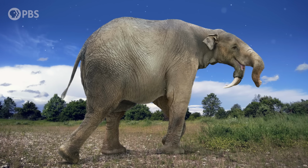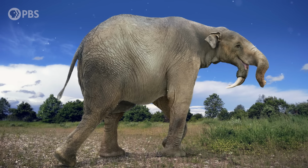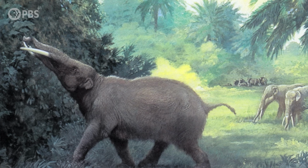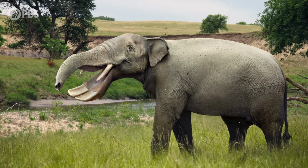Around 20 million years ago, a group of mega herbivores began to spread across the globe, taking up shop in a huge range of habitats as they spread from Africa and Arabia into Eurasia and across the Americas. These were the proboscideans, the group that would eventually include today's elephants. Though you might notice something a little off about many of them.